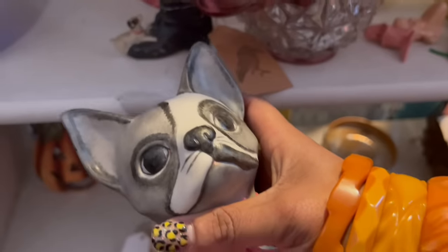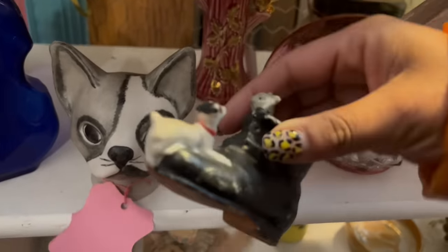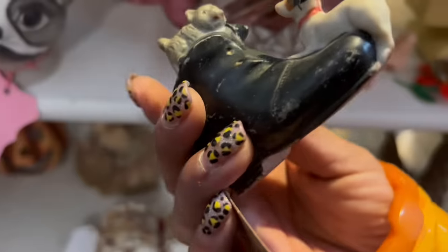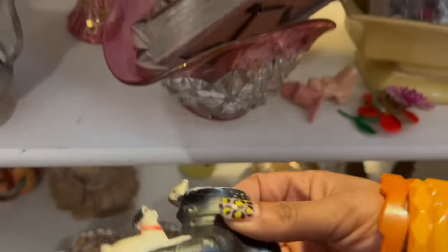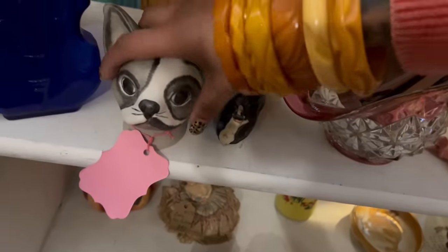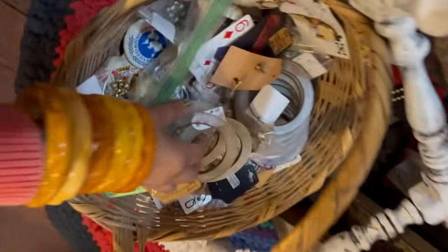It's kind of great. And what is this? Little cat on boot with the dog. That's cute. The toothpick holder, $8.50. Kind of like that too. I just had one not far from it. I think I'm gonna grab the cat head. It's just weird.